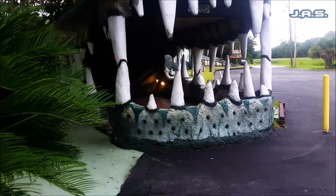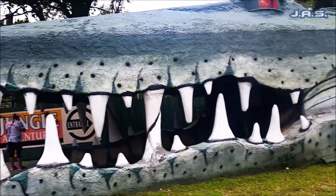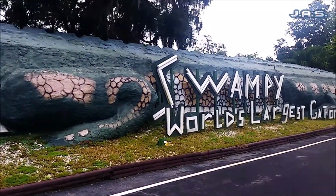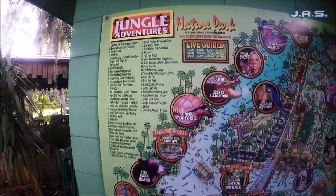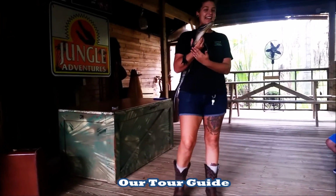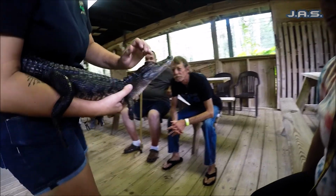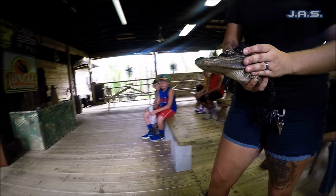Alright, and here we are at Jungle Adventures in a place called Christmas, Florida. And this is a park map of the area. This was our cool tour guide. She does some really wild stuff you'll see in a bit. And a couple of animals that we got to pet for free. Everything's included.